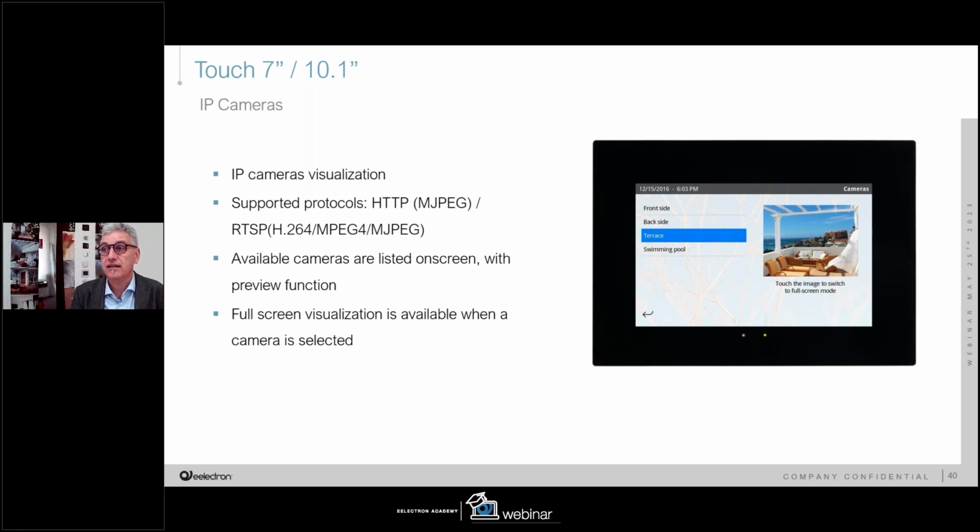And remember that the image of the IP camera is available on the touch. It is not possible to mirror the camera on the mobile phone. But if you want to see your IP camera on your mobile phone, it's probably better to use the native app provided by the IP camera manufacturer.